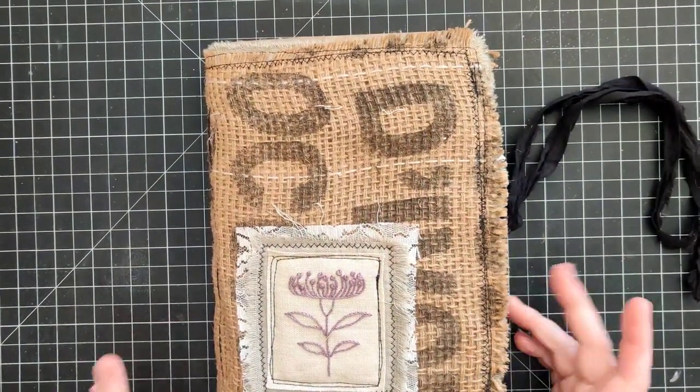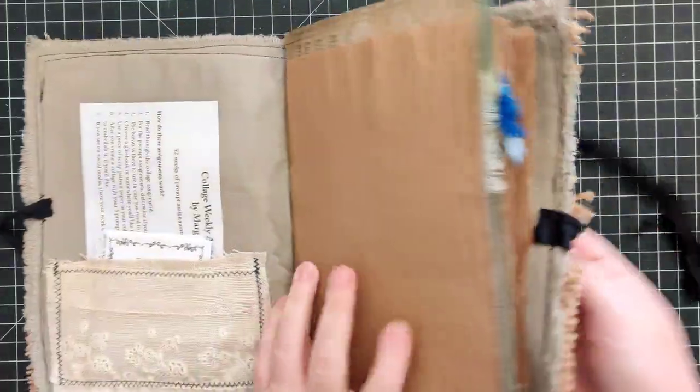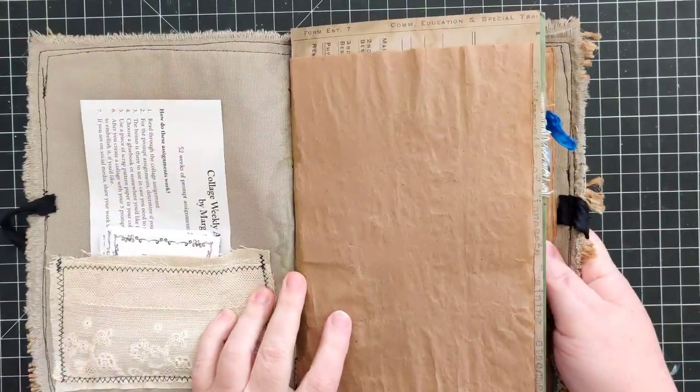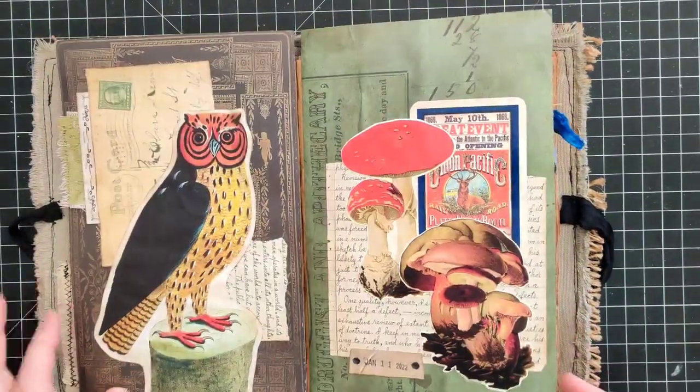This is Tammy. So it's Monday. It's time for some collage. I feel like I haven't been up in my craft room much this last week. I have been, but I just feel like I haven't been.